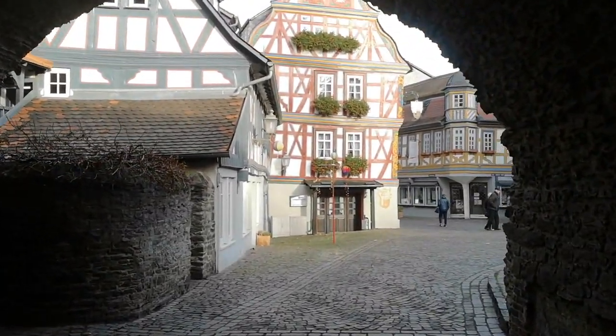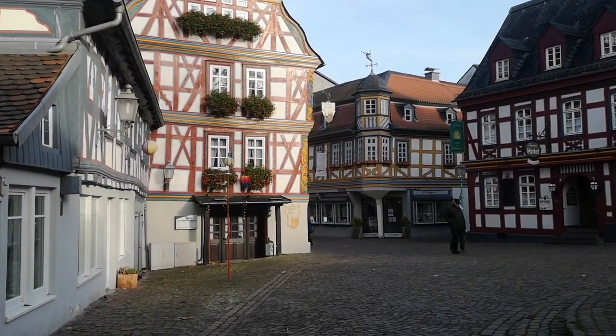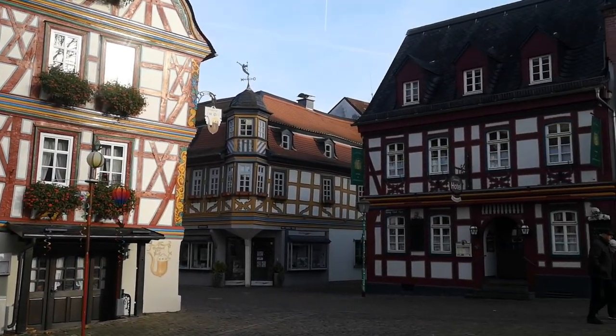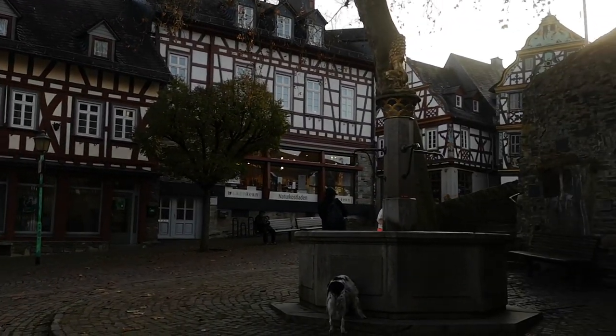We're now walking under this tower. Actually, there was an old fortress in the Middle Ages. It was destroyed, the tower remained. And here you go. Nice fountain.